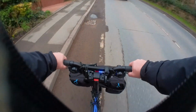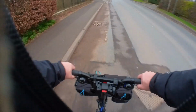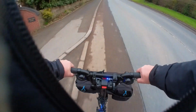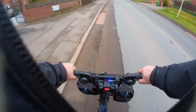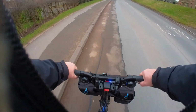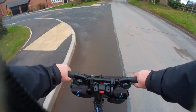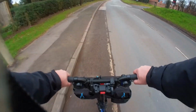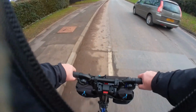It's awful. Ruts. So I feel like you're kind of pissing off drivers by avoiding the cycle lane, because then they can't see it's in bad condition. They can just see you on a push bike riding outside the lane on a quite narrow road. So they get a bit, I mean, they're all good about it, to be fair. No one's been an idiot.